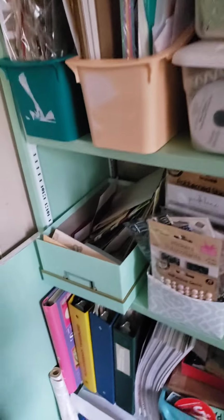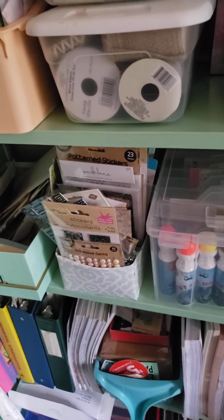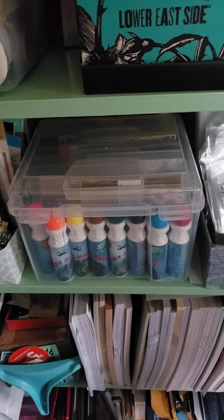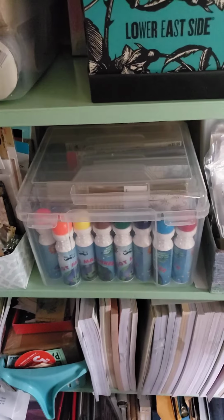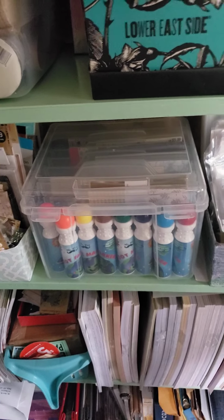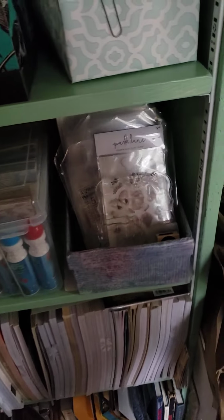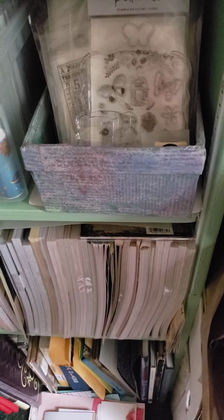These are projects that I'm currently working on. These are finished journal pages and pockets. That's stuff I have bought that I haven't used yet. I have my bingo daubers that I also use sometimes as edging for coloring the edges of things. And then there are more 6x6 pads in there. All my stamps in a box that I made, and I think I did a video on that.